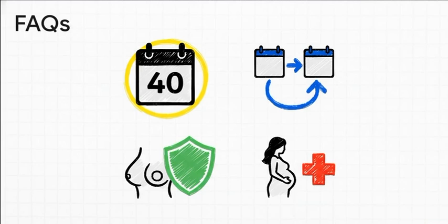Here's a little rapid-fire Q&A for you. When to start? For most women at average risk, age 40 is the magic number. How often? Usually every 1 to 2 years. What if you have implants? Totally safe. Just make sure to tell the clinic when you book. And during pregnancy, it's typically avoided, but if it's really needed, it can be done safely with extra protection.